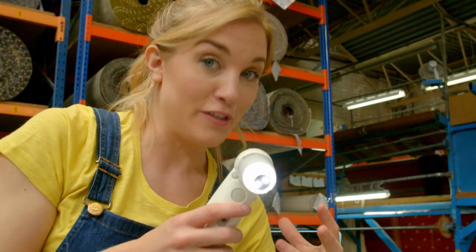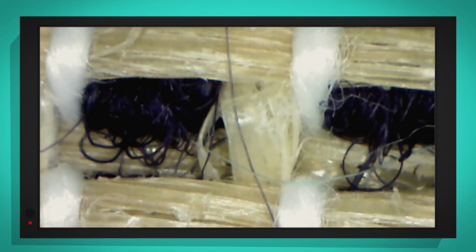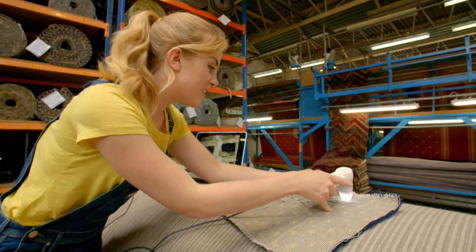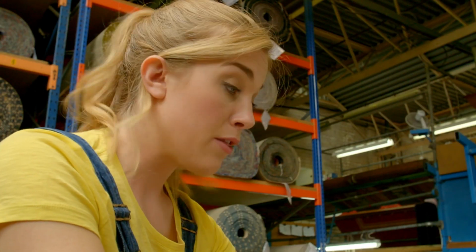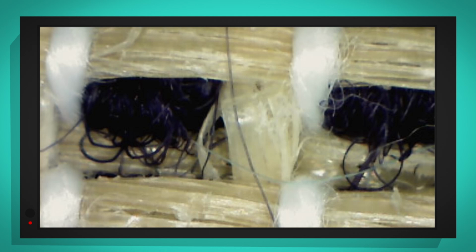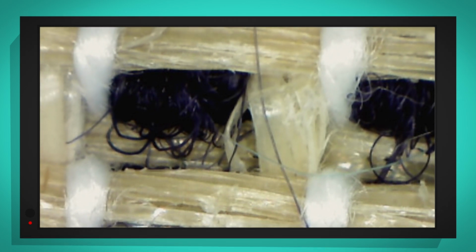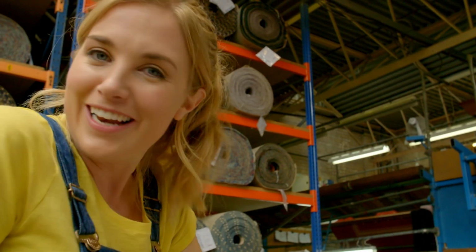This is a microscope, and it lets me see small things much, much bigger. Look! Now we can really see the wefts and the warps. The wefts are the bits that are going across the carpet, and they look a little bit like straw, don't they? And then can you see the thinner white threads that are going over and under the wefts? Those are called the warps. And those wefts and warps work together to trap the tufts, and that makes our carpet. It's clever, isn't it?